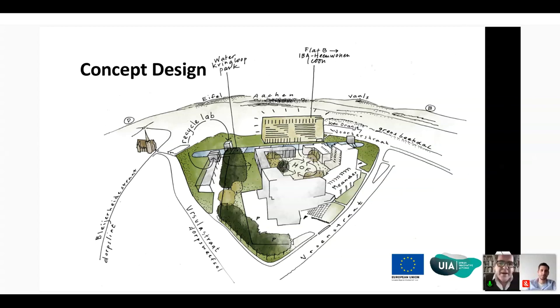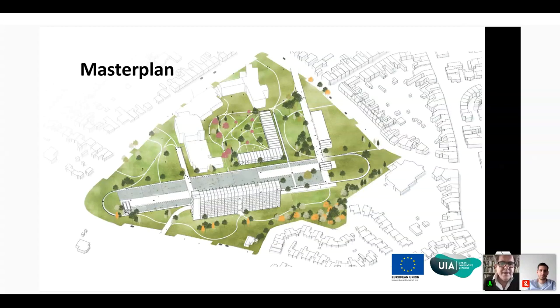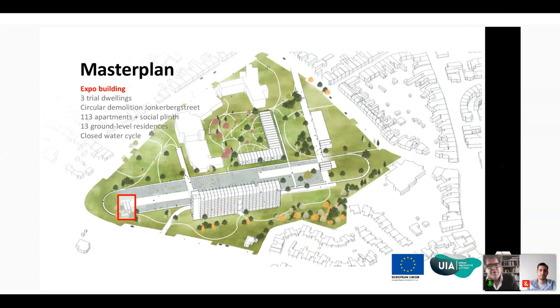And then we have a park in between, which is a long stretch park, which we will talk much more about, where recycling is the main theme. So here we see, from south to north, the competition entry with the park in the center. And I will go step by step through the different aspects of the park.